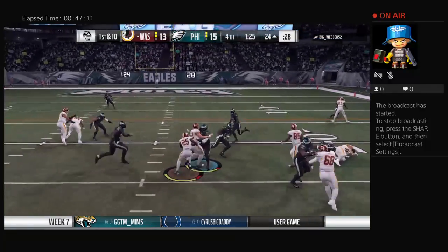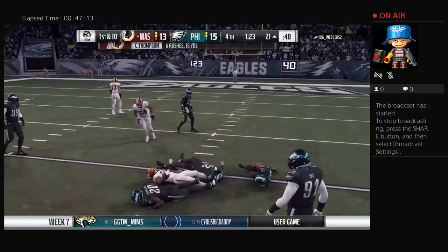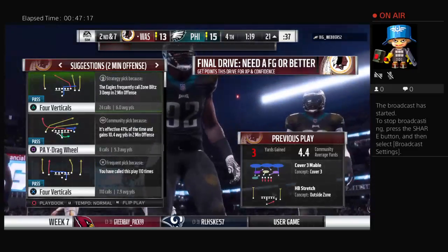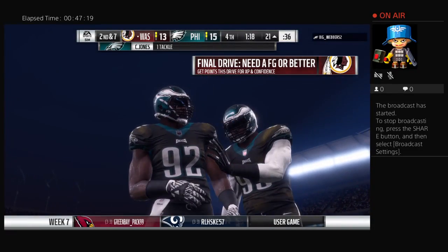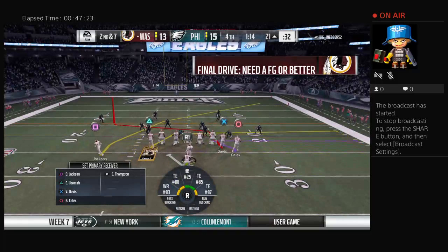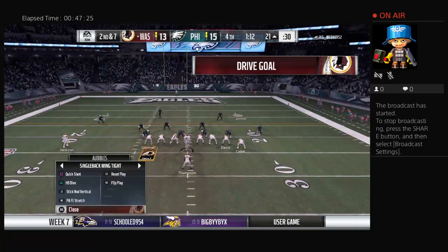Now a handoff looking right. And he'll be taken down near the 20 at the 21. A gain of 3, second down. Not much happening there on first down. I thought there might have been a hole for a split second. Yeah, but it dried up pretty quickly, didn't it? Closed fast.